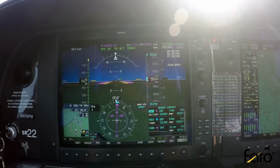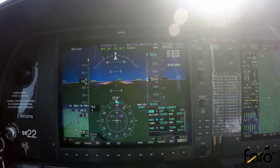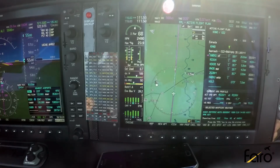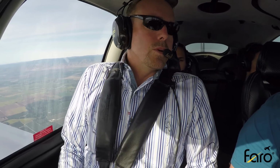And then the second approach we're going to do is typically part of the instrument check ride for the Bay Area, the VOR runway 29 right into Stockton, followed by the ILS 29 right at Stockton. Both of those will be with vectors to final, and then they're going to be followed up by the published missed approach procedure.